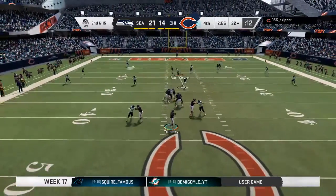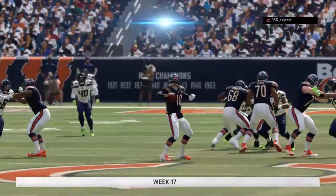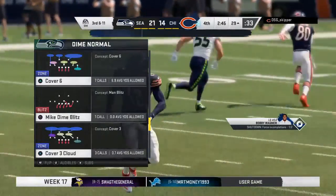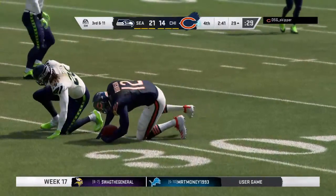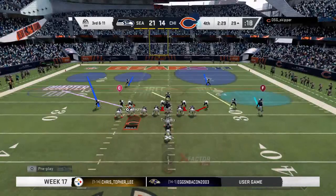Now Trubisky. He finds Robinson. 4 yards on the completion, and it sets up a 3rd down. One thing I think that's safe to say defensively, the tackling's been really good. And because of that, it's been very, very hard for them to move the ball because you're not getting the benefits of run after catch. They're tackling them almost on the spot. That means they have to run extra plays, harder to move it.